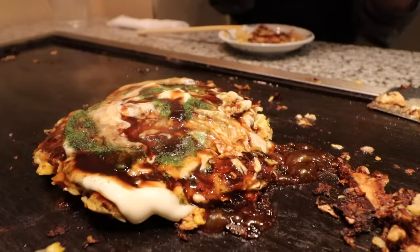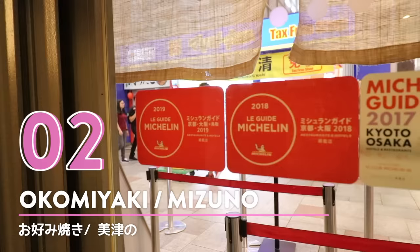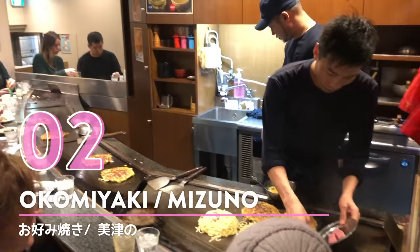Number two, Okonomiyaki at Mizuno, a Michelin star Okonomiyaki shop that's worth the wait. This place is always so busy. There's always a long line in front. So if you want to come here, then be prepared to wait.